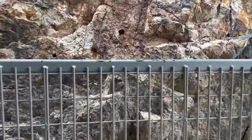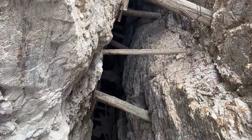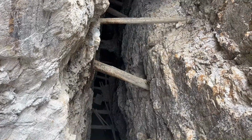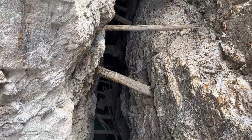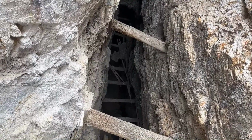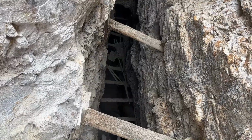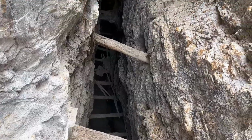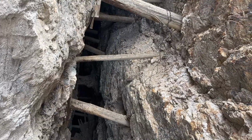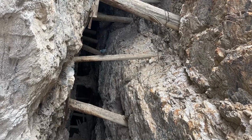Here's the tunnel over to the stope. You can see down there, that goes down 500 feet. You can see the wood planks down there that people would walk on, and then the shoring to keep the sides from caving in. Looks like they just put posts in there and then boards and wedges to hold everything tight.